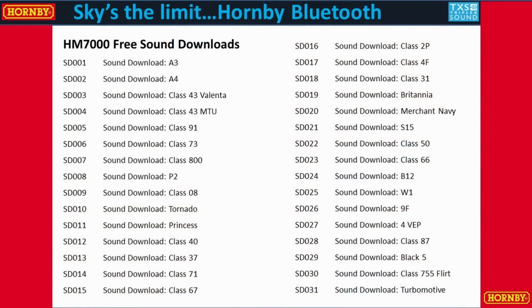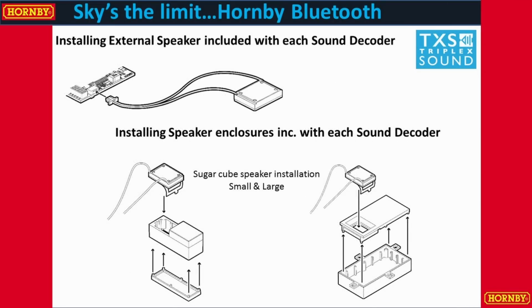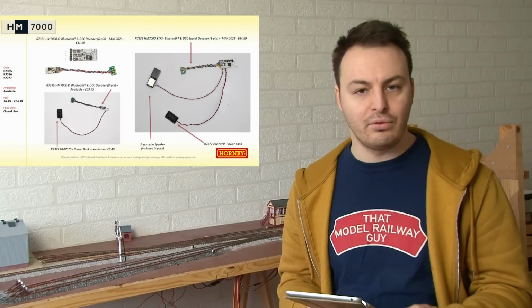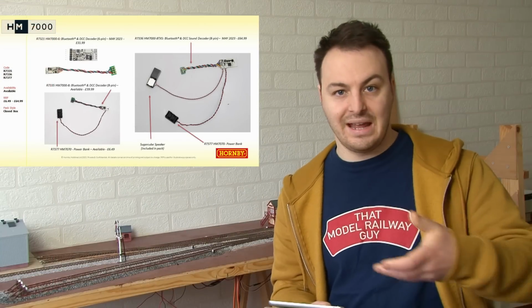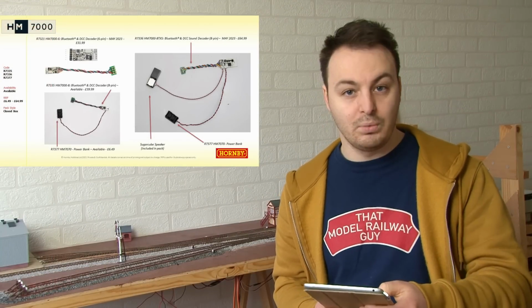And the sound decoders also come with a cube speaker, obviously with it being a sound decoder, and parts to build a different sized enclosure for it. So depending on how much space you've got inside your loco, I guess you can make the enclosure bigger or smaller. It actually looks like they've really thought this through. And of course you can just get these decoders without sound as well, presumably. So there's quite a range there.